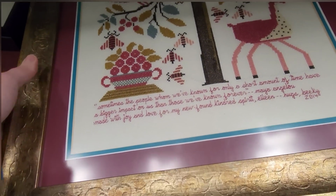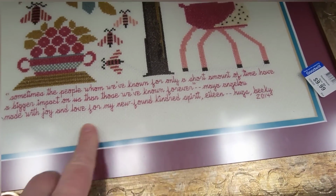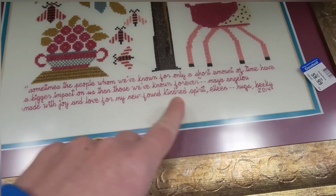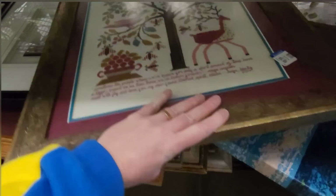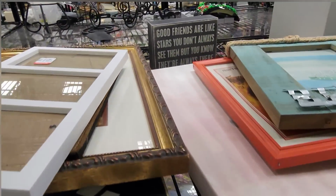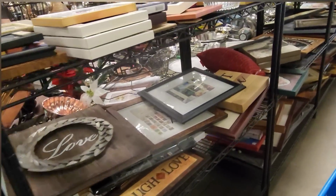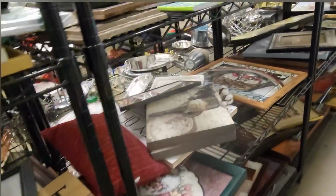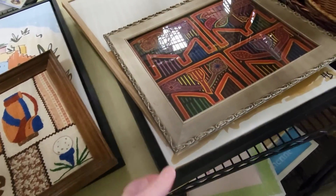It was beautifully framed, non-reflective glass. But unfortunately, Becky had made this for Eileen in 2014, and unless Becky was buying it for Eileen or Eileen for Becky, I don't really think this would sell very well. It was beautifully done, wonderful framing job, but I decided to not get that and still look amongst all of the art, because there was a lot of art on the shelves, on all these baker's racks. They have it grouped by kind of category and not color. And my most favorite Goodwill is going to start doing that too.